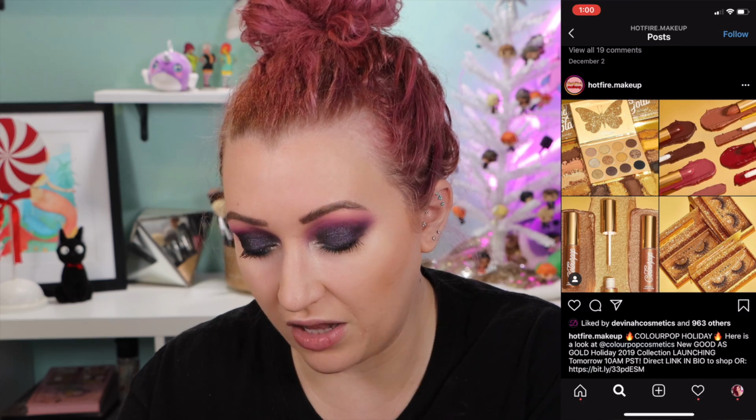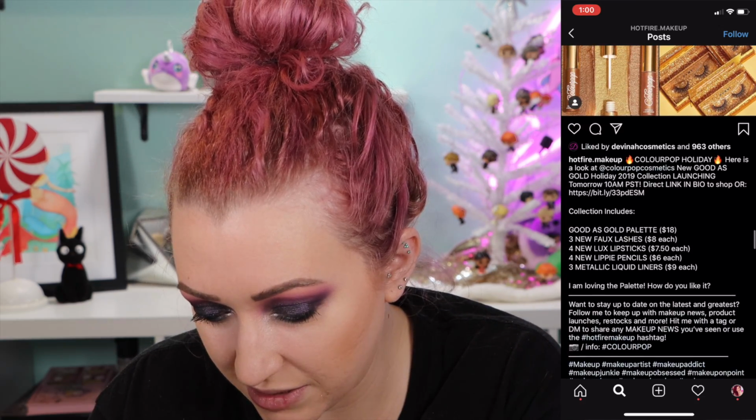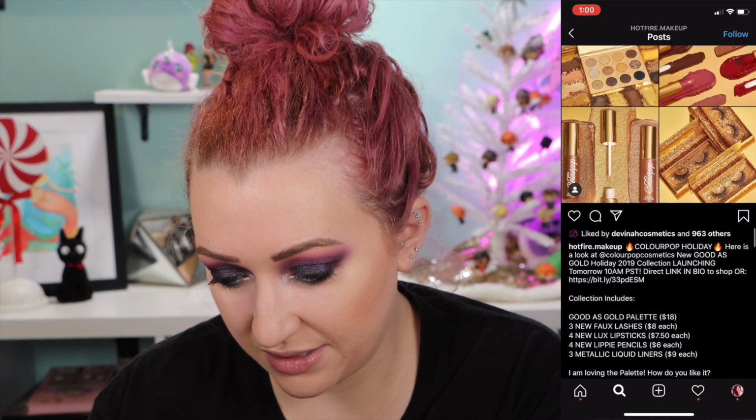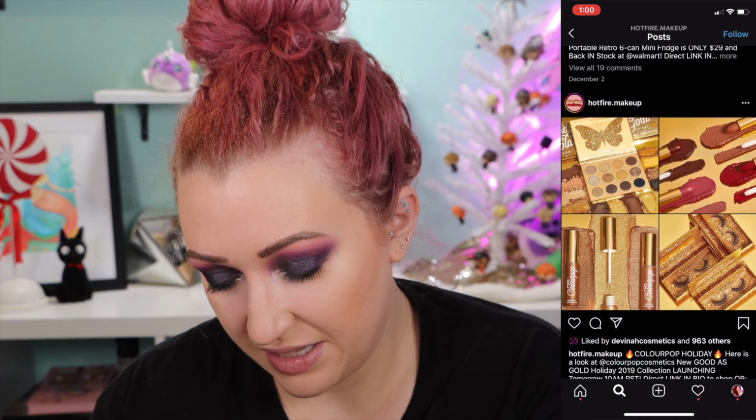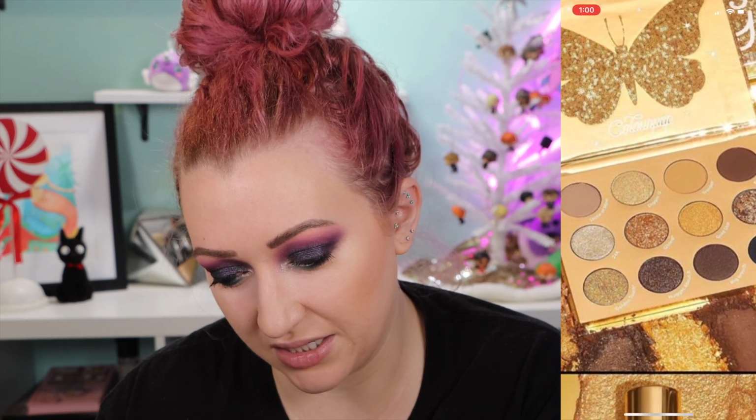Oh, this is ColourPop's holiday collection. Oh, I haven't seen this yet. Let's see. Is it out? Oh yeah, it launched on the 2nd. More butterfly stuff. This is a yellow butterfly palette. It looks pretty. It looks like there's a lot of glitter in there though.